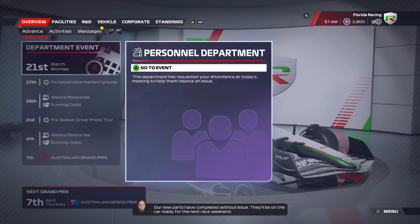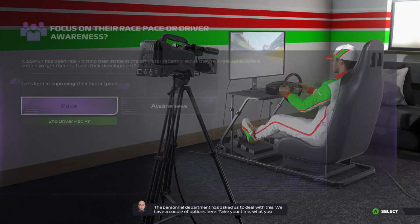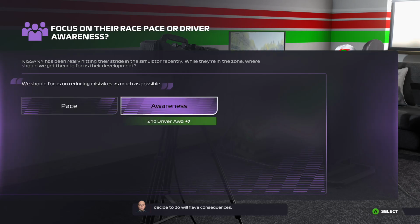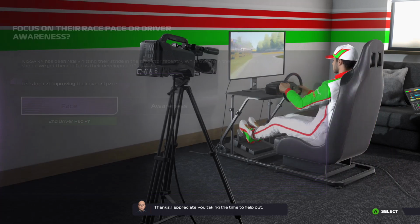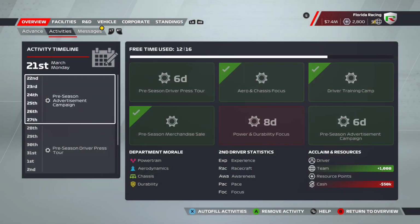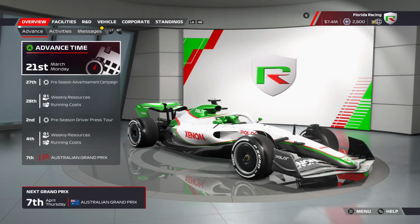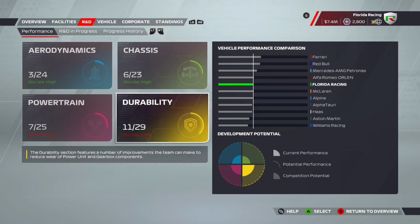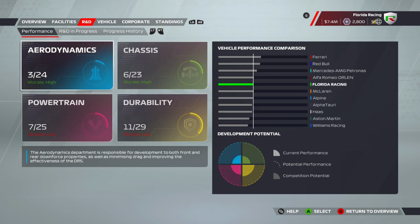Alright, we got a personnel department decision we need to do. The personnel department has asked us to deal with this. We have a couple of options here. Let's see. Pace or awareness. I need our second driver to have some pace at the beginning of this season, just so that we can run as high up as we can. We got some resource points here, so we got some low morale going on. Unfortunately, can't do a whole lot about that.